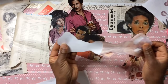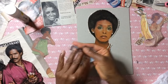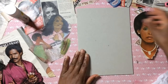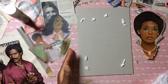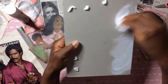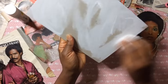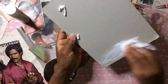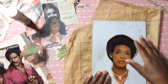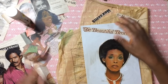I absolutely love this image here. It also is from the Ebony magazine, but the images you just saw and that beautiful woman, I printed out on silk paper that I found at the thrift store. And here I'm using my book board. I didn't mention this earlier, but this is not chipboard. This is that thick stuff. You need an industrial type cutter to cut this book board.